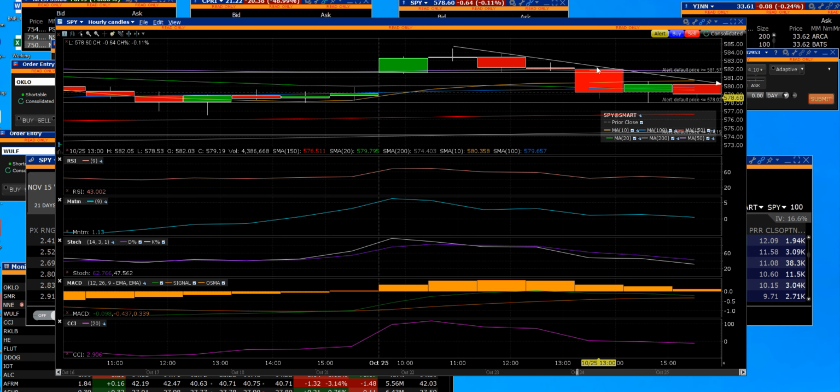Yes, we did. And the reason why we're looking at the hourly decline is because we can see it clearly with our indicators. Not only that, we purchased the 585. Big gains on the 585 puts.